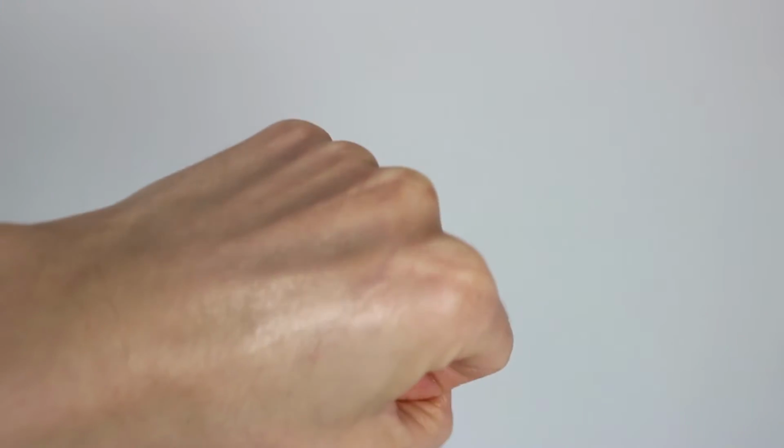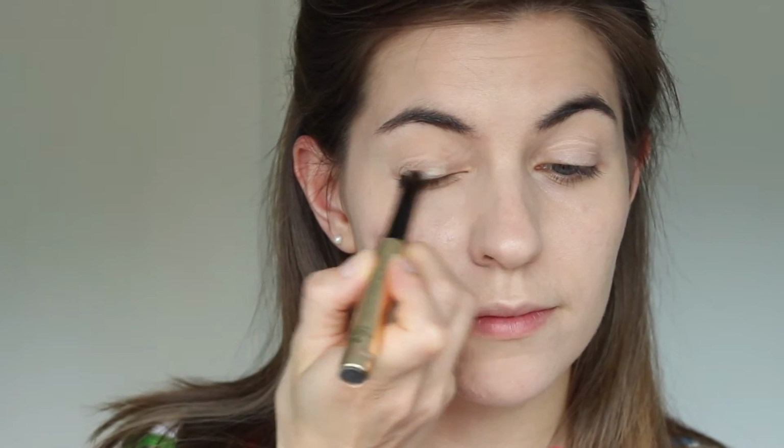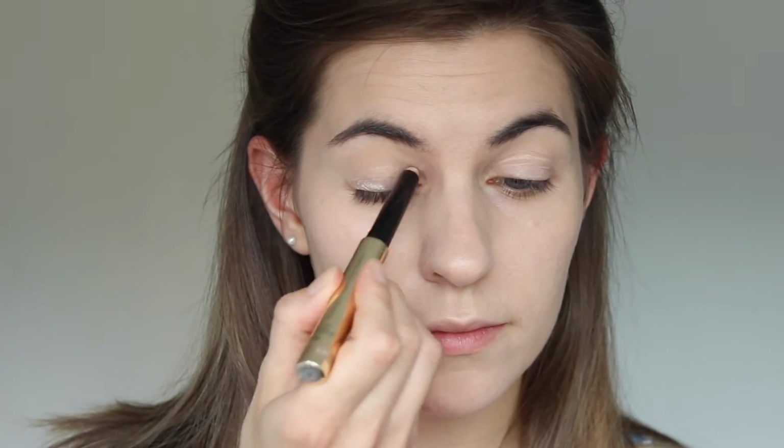Again, these products are quite expensive but are really high quality, and you can build up the colour of these products absolutely beautifully on the eyes. I actually put it on today and wore it all over the lid of my eyelid, and then I buffed it in with a fluffy brush from MAC, and I'll insert a video of me applying that now so you can see how it applies.